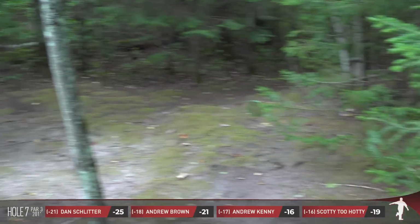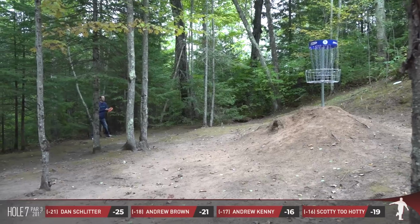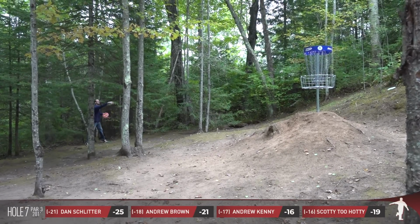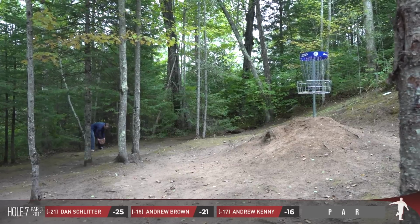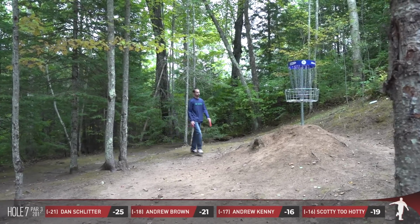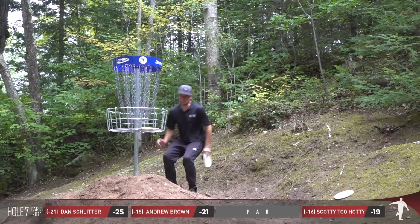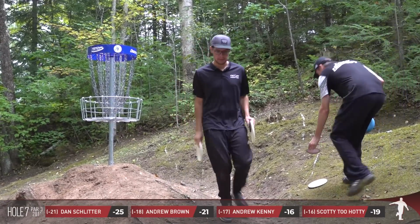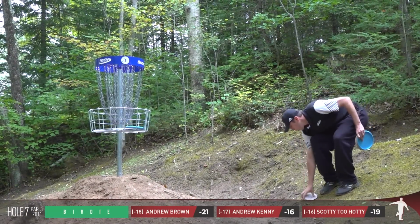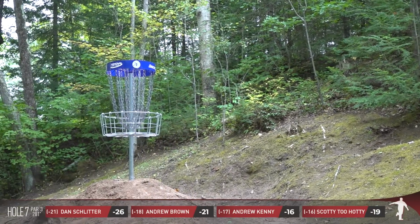Oh, not only did it look like it could have fallen in, it gets a nasty roll away. Here's Burtard to save the par. And working hard for it. And just a walk in the woods for old Dan Schlitter here.